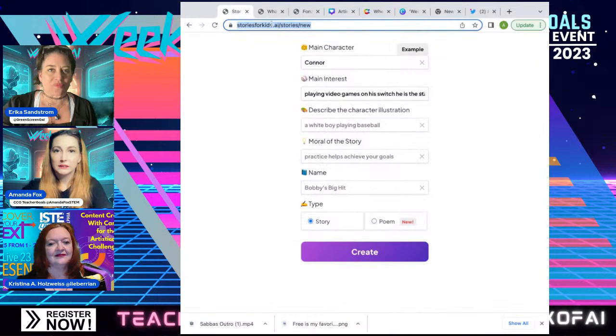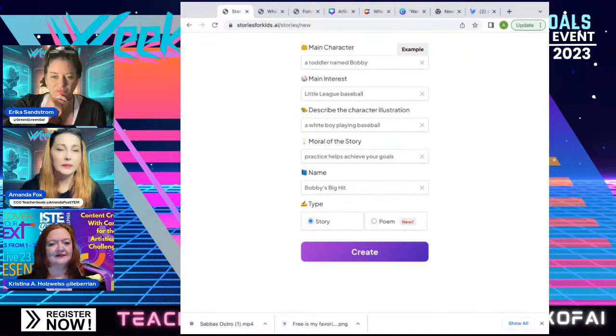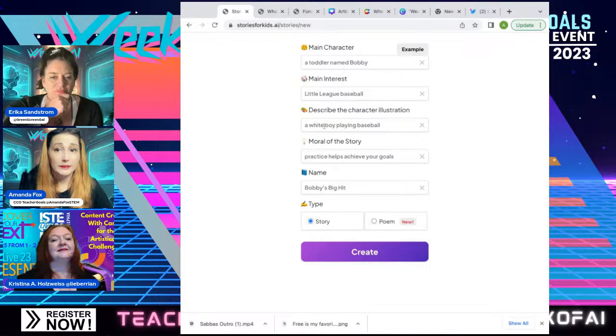Bedtimestories.ai at storiesforkids.ai. This is a cool tool because you can go in and create a story or a poem. I'm not going to do it, I have some pre-generated ones because it can take a minute. You put in the main character's name, their interest, describe what the kid looks like, and then give some sort of moral of the story. You name it, and then you write a story or a poem.